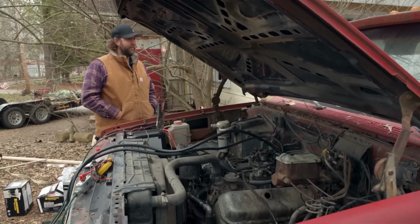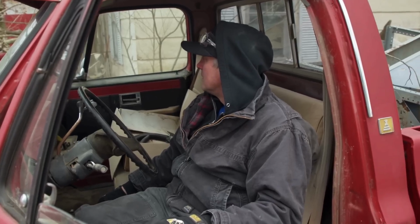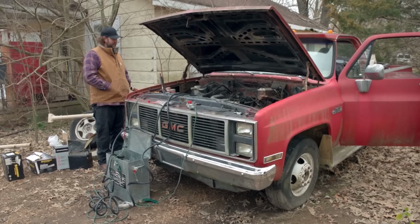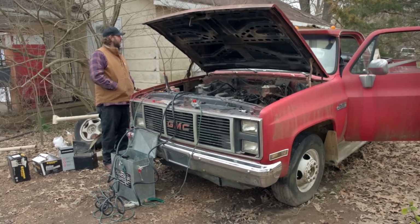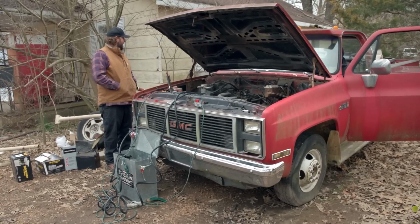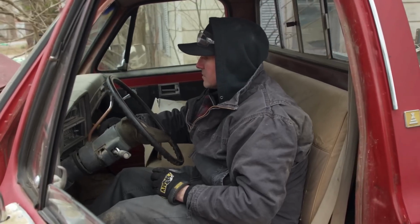It's got all the oil pressure. Does it? Yeah. Let me throw it in reverse and see what happens. Okay. Reverse. Yes! Solid reverse. Let's see if we got first.